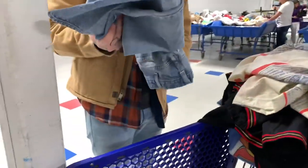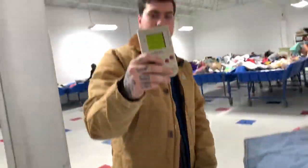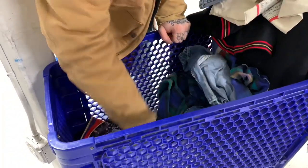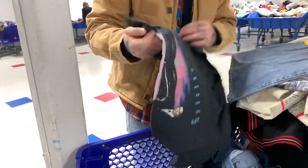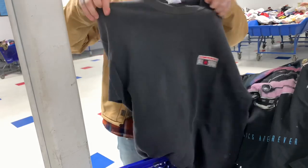A water jug. Orange tab. The orange tab bell bottom joints. Those are bell bottoms too? Yeah. That's probably the best find I ever, to be honest. You got more than I did. The Super Mario. Oh yeah, the Elvis tee. Classic. Forever. All Stars. Chuck D.